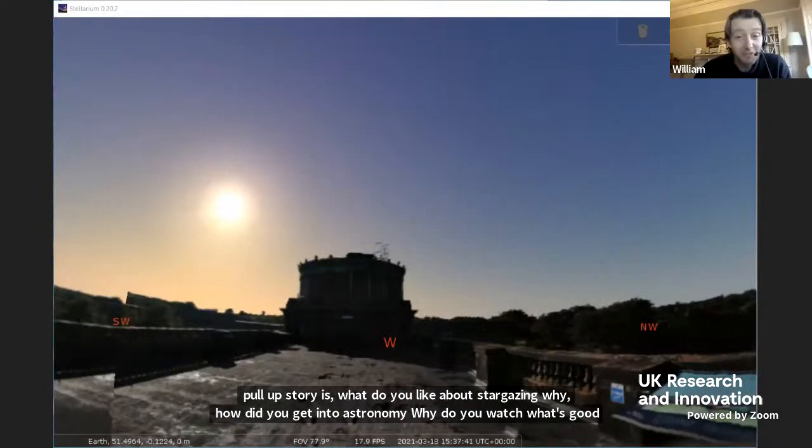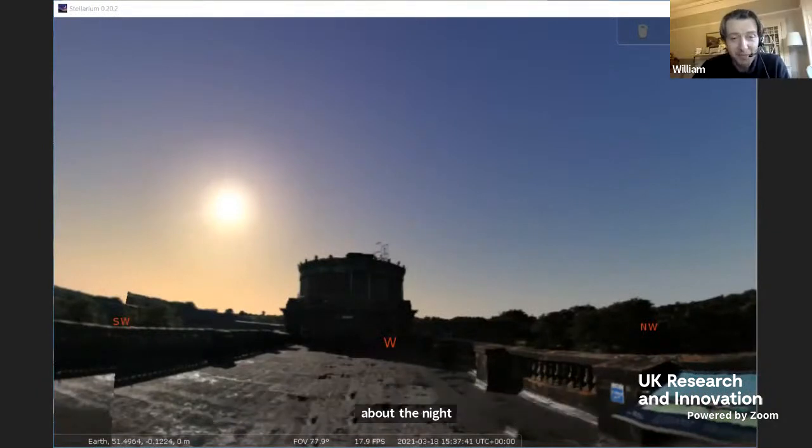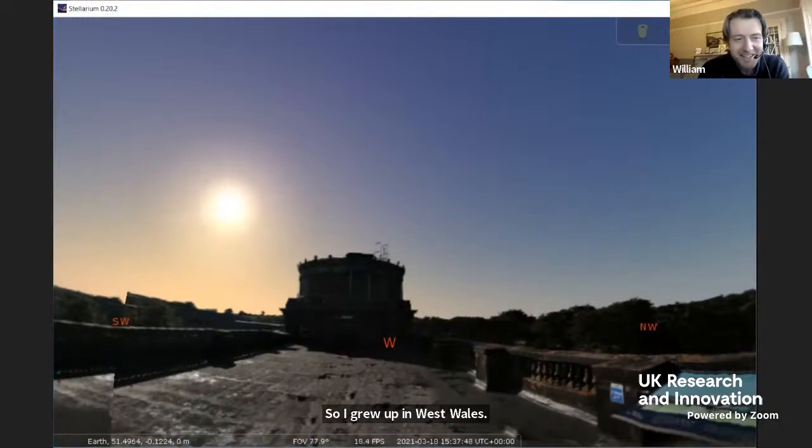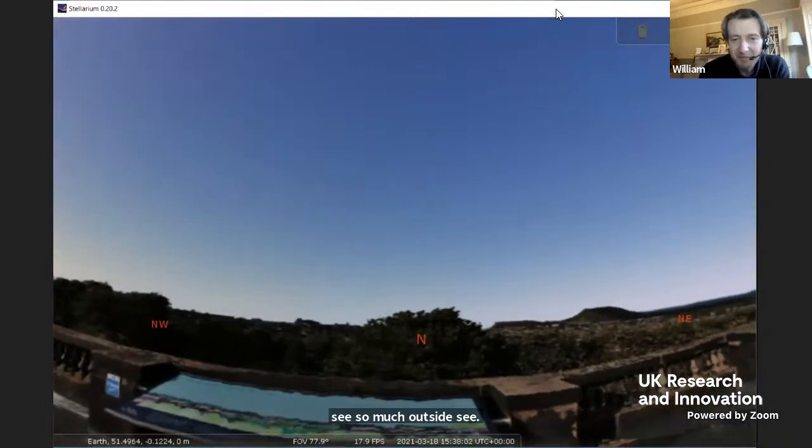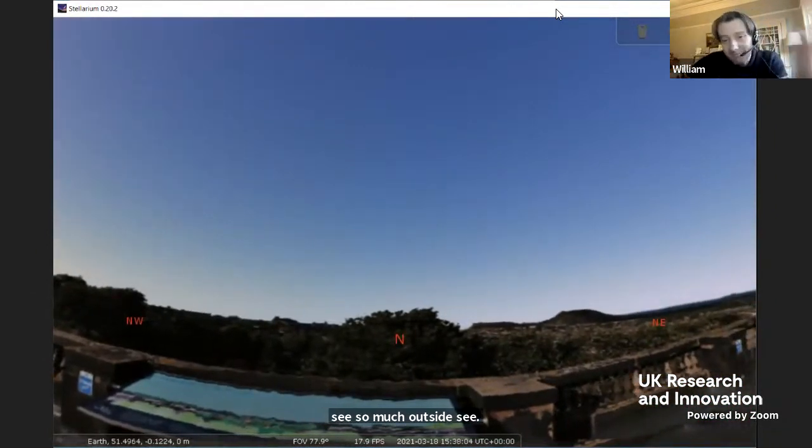So I grew up in West Wales. I know my accent doesn't show it, but I'm Welsh, and I lived in a place which was really rural, really dark skies. So you could go outside and see things a lot more clearly than the place where I now work at an observatory in Edinburgh, where you can't see half so much. But it was an immediate presence all the time to see the stars.